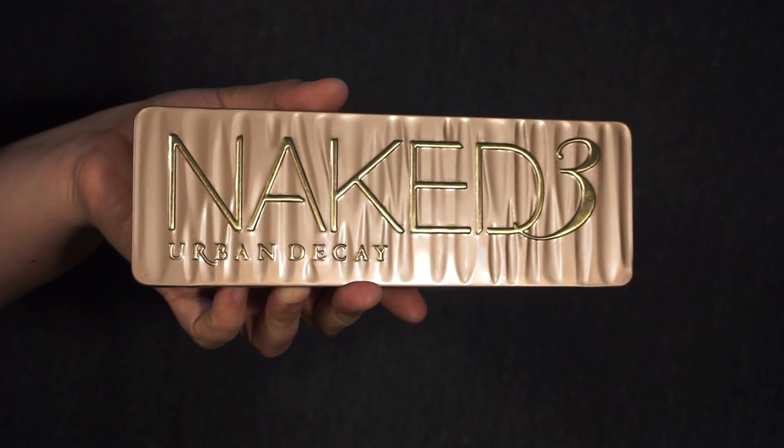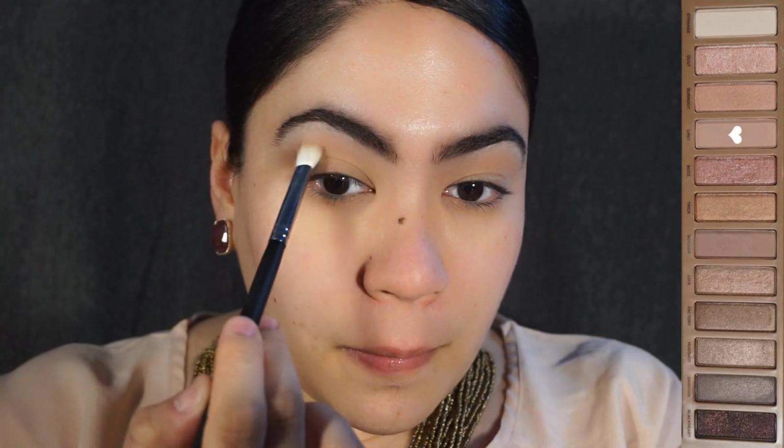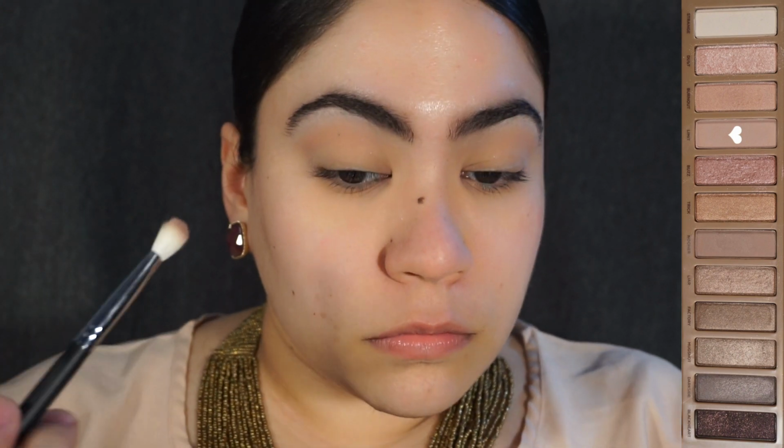Starting with my Naked 3 palette, I am using the color Limit and I am applying that on the crease area. Since I am going for a cut crease look, I am not sticking to the outer corners. You can see that I kind of wing it out and stick to the area that's above where my eyelid hoods.